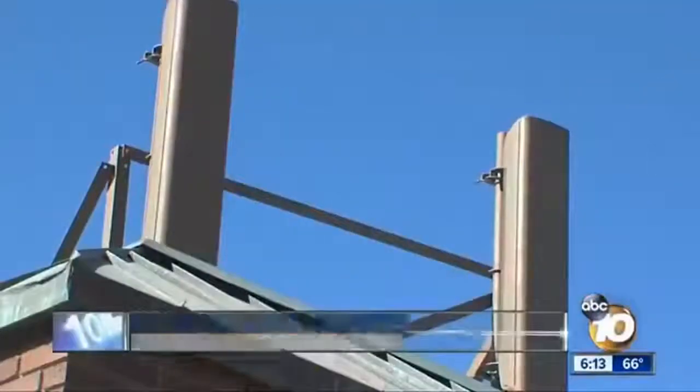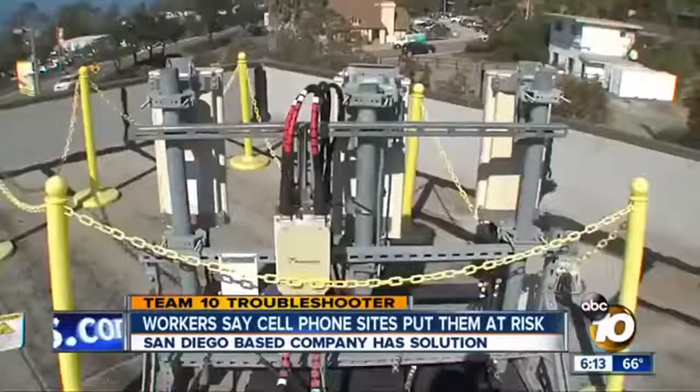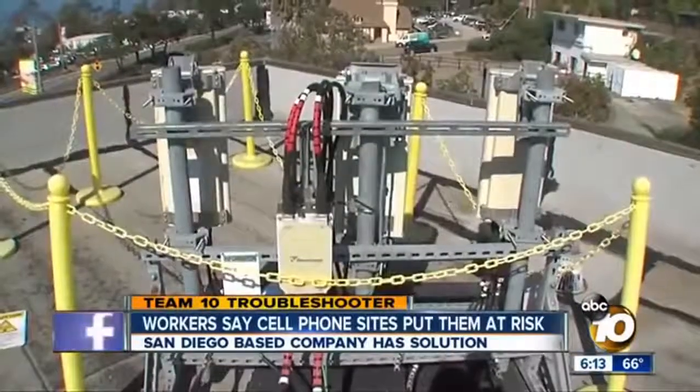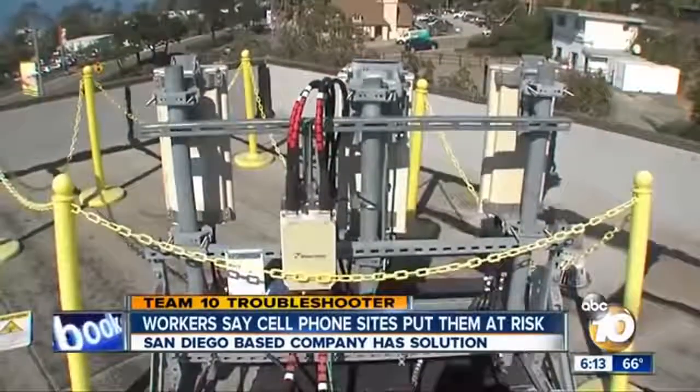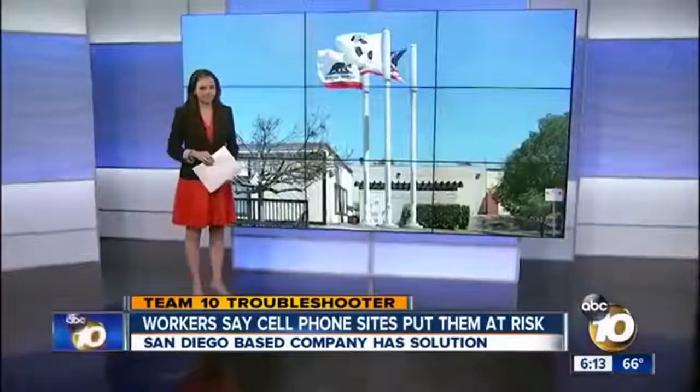A Team 10 consumer alert tonight. The more we rely on smartphones, the more data we want and the more antennas we need. But at what cost? Workers say they're getting injured working on those antennas, and the constant push for more towers is putting them at risk. Team 10 troubleshooter Kristen Severin joins us. And Kristen, you talked to a San Diego company with a solution to keeping them safe.